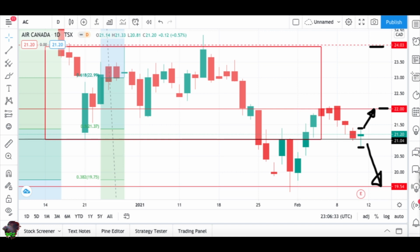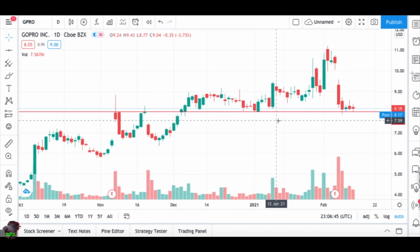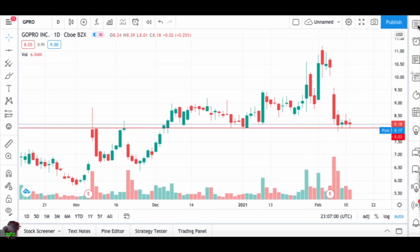Just a quick update for you. So this is how I see it at the moment, and I'm really interested in jumping in again tomorrow. And let's move on to one more stock I want to show you here. This is GoPro. Let's analyze this stock quickly.